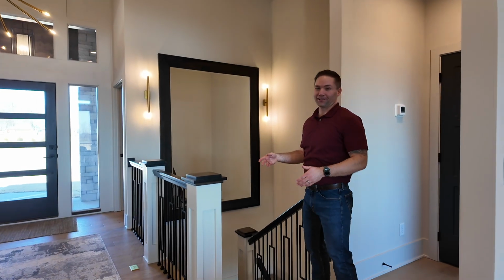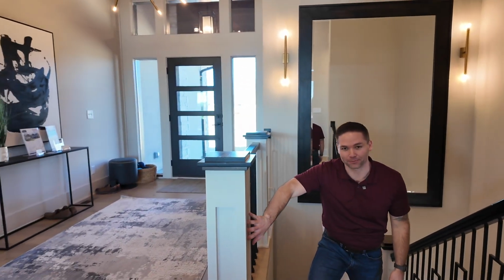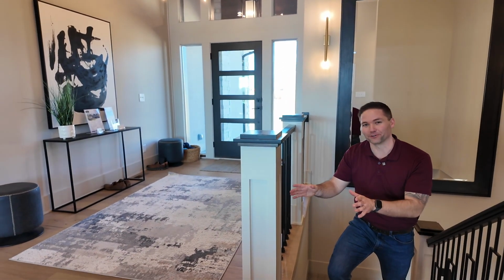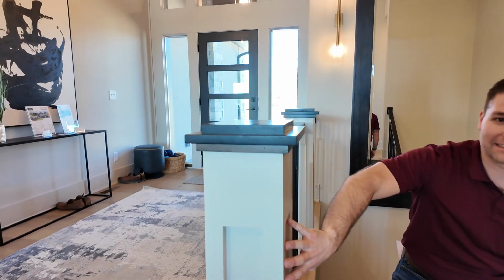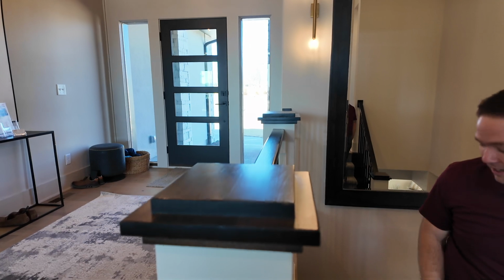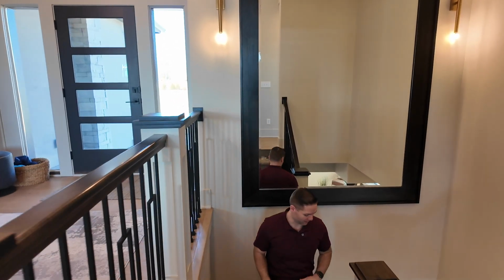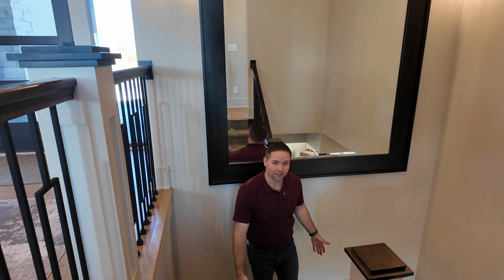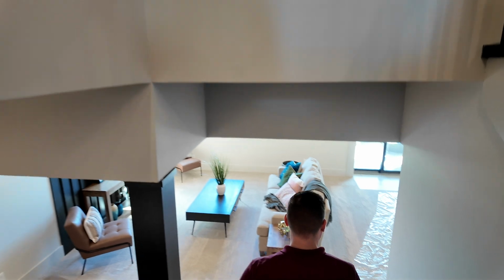Before we head down to the lower level, I have to show you some of the features in this staircase. So look at the posts here. Extra wide. We don't normally see things like this. It's trimmed out beautifully. They did the enamel paint on this lower portion of it and then stain on top. It just takes more time, more material, and more cost to do that. The other thing is high tread carpet in the stairwell. We talk about it all the time. It's a must have. And this has a lot of texture to it as well.